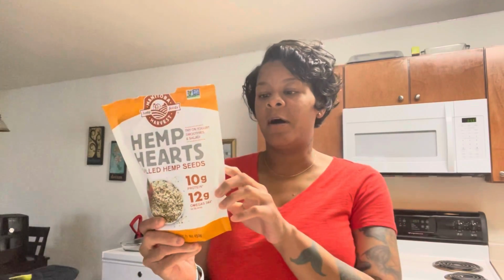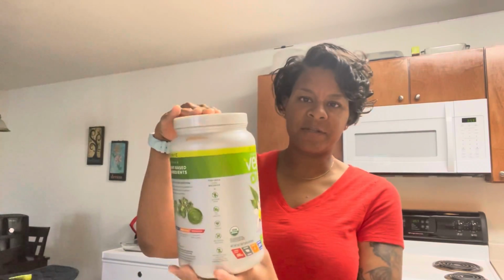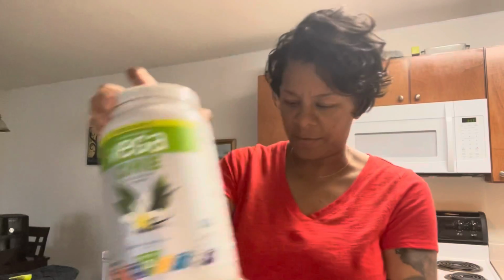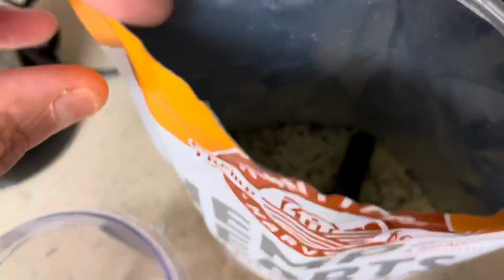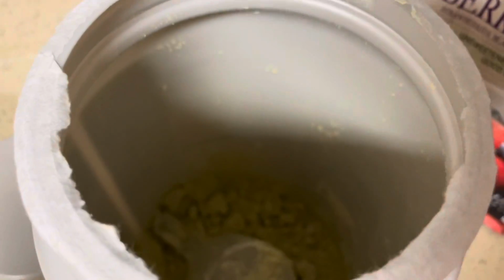3 tablespoons is 1 serving, 180 calories, 1 gram of fiber. And the fruit is 5 grams of fiber. And this protein shake is 6 grams of fiber. So I'm just gonna mix it up with some water and I'll show you guys. Got my cup of berries, got my half an avocado, I'm gonna scoop that out. Got my hemp seeds and my protein powder that I'm running low on.